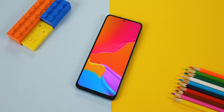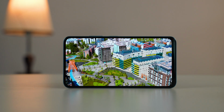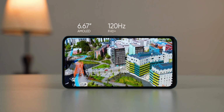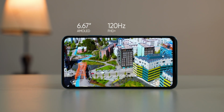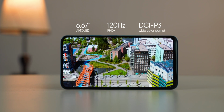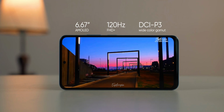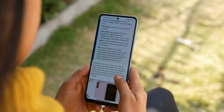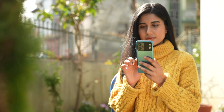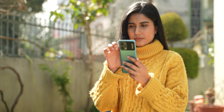Regardless, one of the biggest, strongest points of the Poco X5 is definitely its display. Here you get a 6.67-inch AMOLED panel with full HD resolution, 120Hz refresh rate and DCI-P3 gamut. Thus, content looks sharp enough with excellent contrast and near accurate colors as expected. This screen can get plenty bright too, so even when you're on the terrace sunbasking in this cold weather, you won't have any problems with this display.